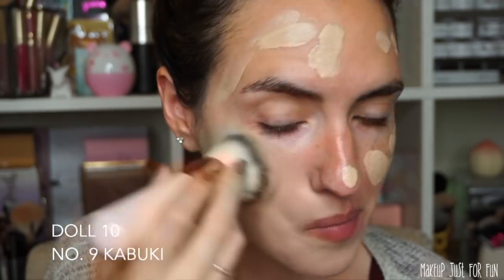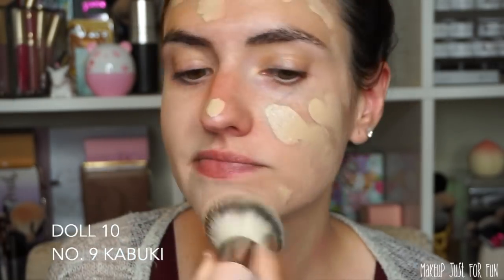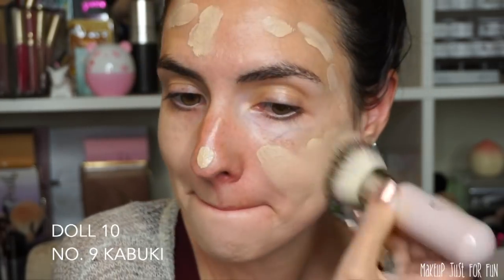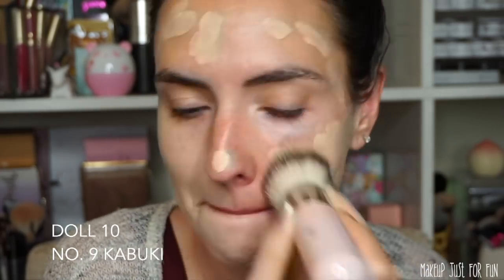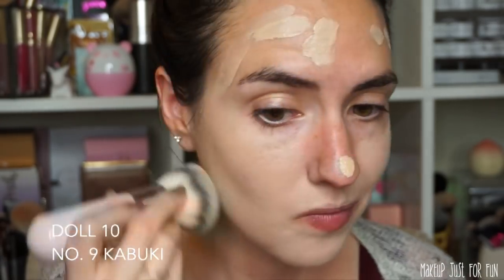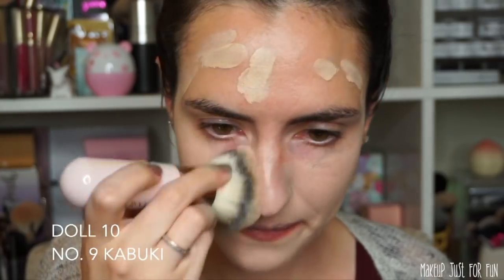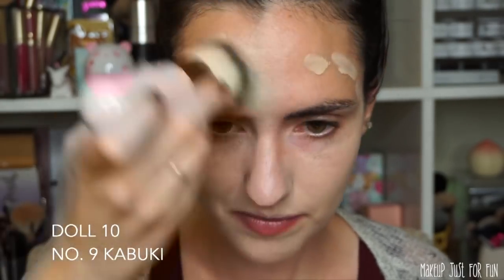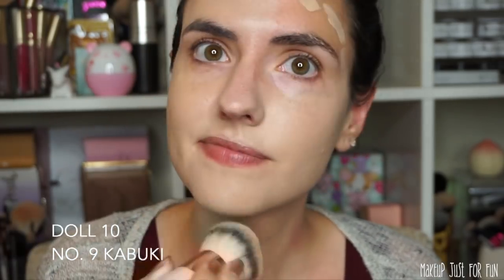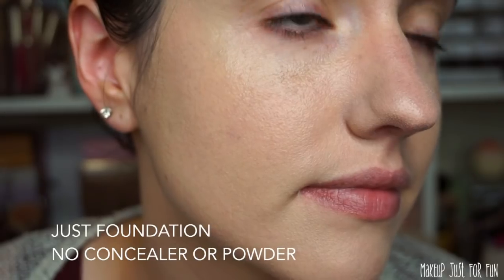I just find that I get the best finish and the best coverage with a kabuki brush instead of a sponge. I think because this is a little bit lighter and a little bit more radiant, I wasn't getting very decent coverage with a damp sponge. However, once I apply all of my concealer, I sort of run over my entire face, patting it with a damp sponge. But for general application, I really prefer this kabuki brush.